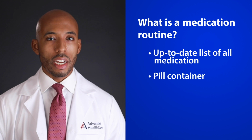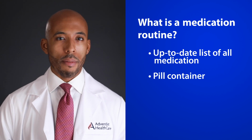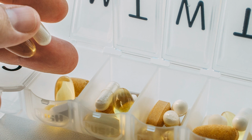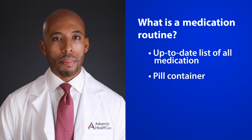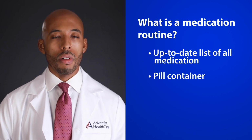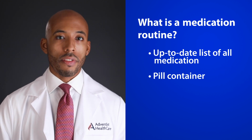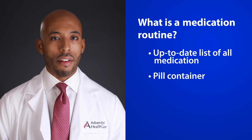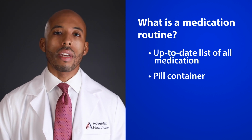Secondly, having a pill container. A lot of times people will have pill containers that have an AM section as well as a PM section, so they can have their AM meds with their PM meds. And filling that pill container every week at the same time can really, really be helpful in making sure that patients remember if they've taken all their meds, and what meds they may or may not have missed, because it's right there in one central location.